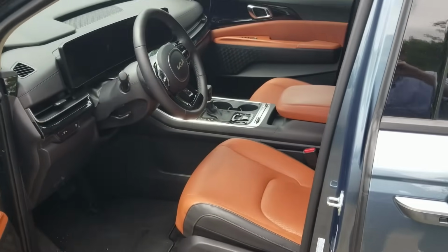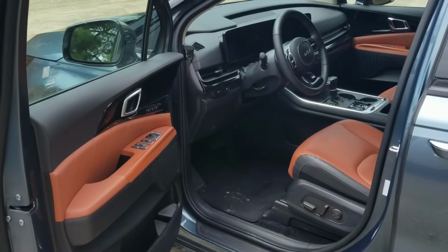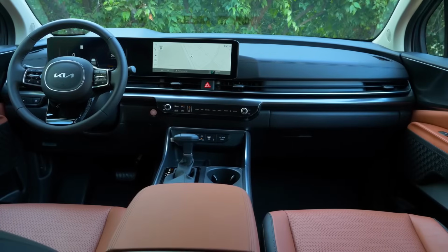And that story starts on the inside. The first thing for me is just the interior look. I really like this color combination of that black and saddle color. And when you get in this thing, I don't know, it just kind of feels like a minivan. I don't really know how to quantify that, but as a minivan owner myself, it just kind of feels like one.